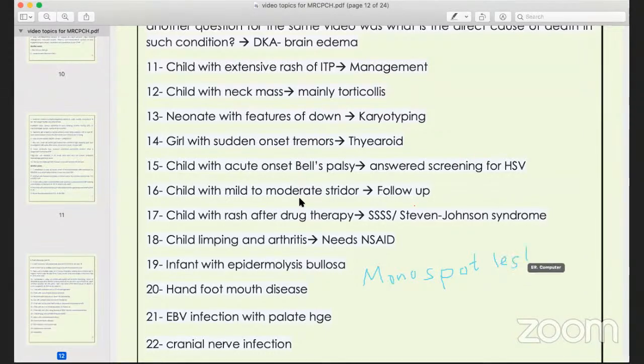And what is the monospot test? That is Paul Bunnell or monospot. That is important in EBV. Which kind of test is it? IgM, IgG? No, the Paul Bunnell test, anyone? But it is a blood test. It actually shows the atypical lymphocytes in the blood. That is CBC, PBS. That is different, and the Paul Bunnell test is different.